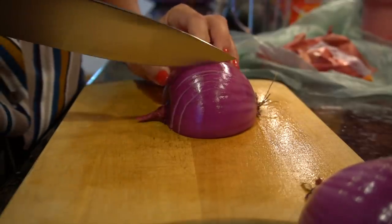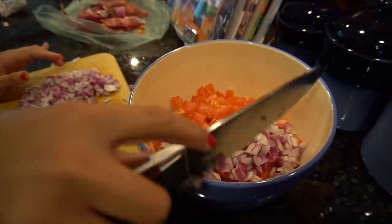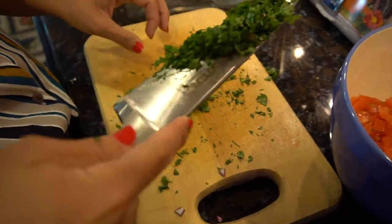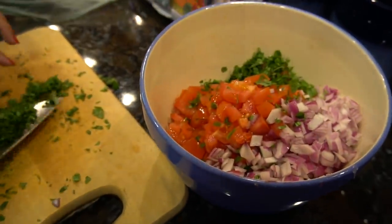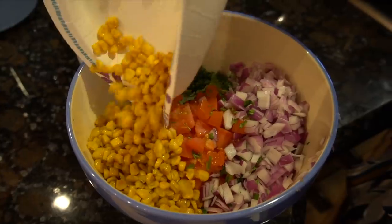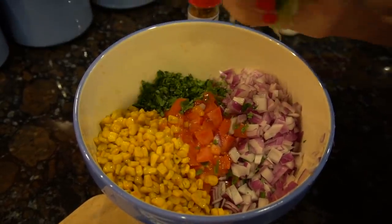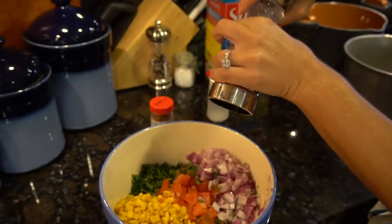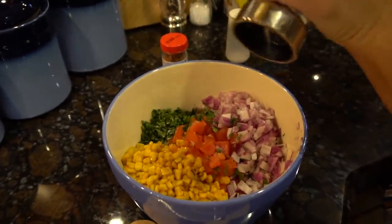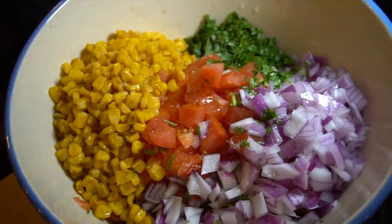Next, I chopped half of a red onion and added that to my bowl. I finally chopped some fresh cilantro and also added that to the bowl. And lastly, I added my roasted corn. I squeezed the juice from half a lime and seasoned with salt. I mixed that up, and boy, did all those fresh ingredients smell great together. I put this in the fridge to stay cool while I moved on to making my avocado cream sauce.